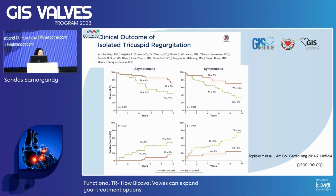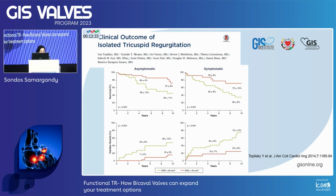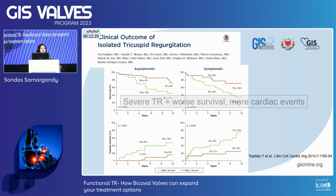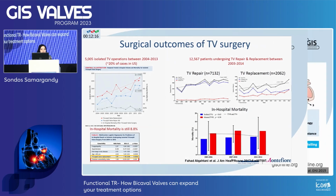to just touch bases on the bicaval approach, which unfortunately we haven't covered in the first session, but we'll do it now. As we know, the clinical outcome of an isolated TR is worse. The worse the TR, the worse the outcome. And unfortunately, the surgical outcomes of isolated surgical repair or replacement are still not there, with 8 to 10% morbidity and mortality in hospitals.